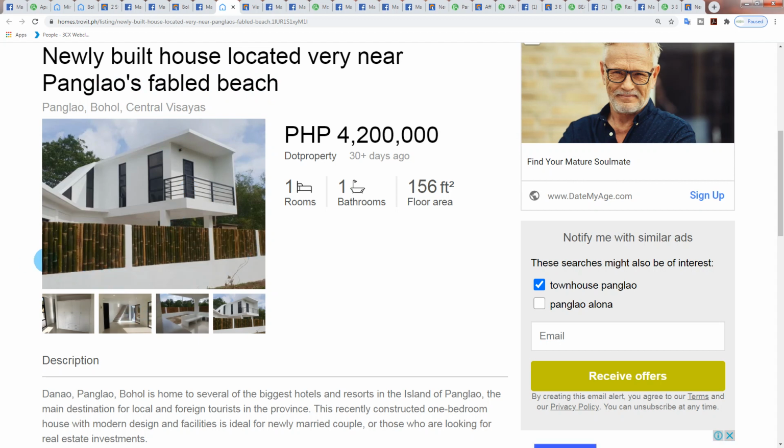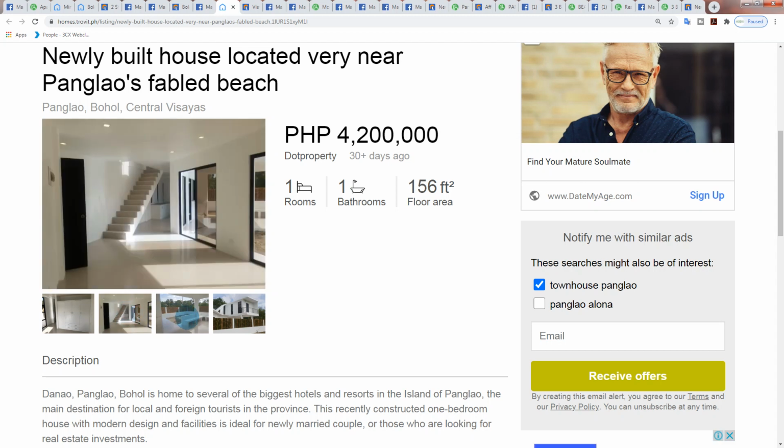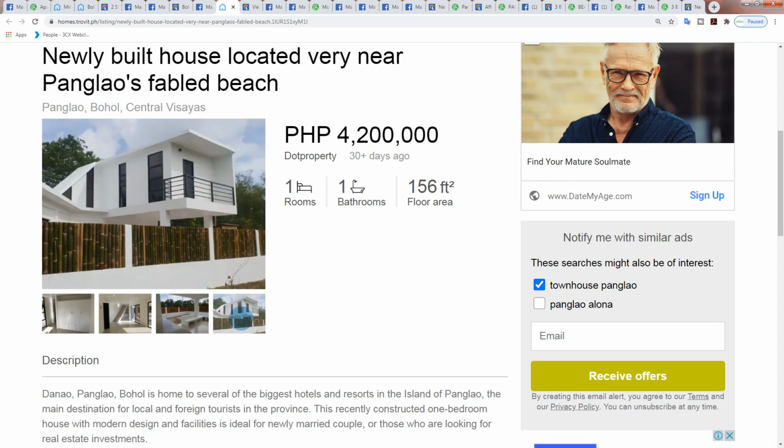I like what they've done with the fence. It looks very modern, and then they've used the native bamboo. Very cool. Like what they've done with the stairs, nice and open there, lots of light, nice outdoor area as well. Great little property, priced at 4.2 million peso.